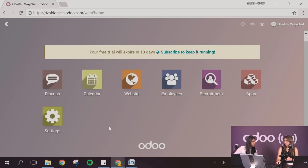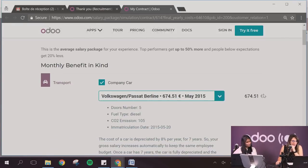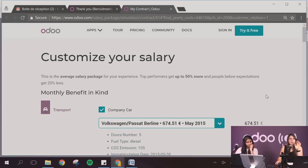Another point was by Reem, who would like to see the salary configurator. Once again, if you could just show the page of the salary configurator. We're so proud of it now. So, yeah, it's like that. Again, it's an internal tool at Odoo.